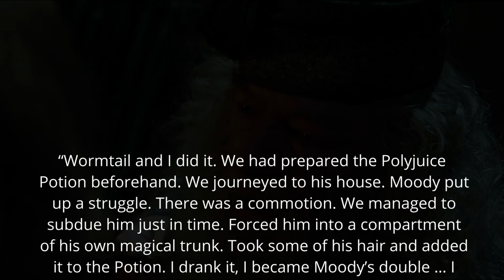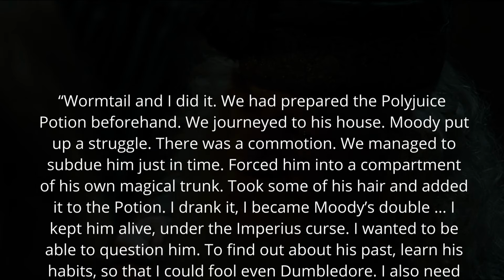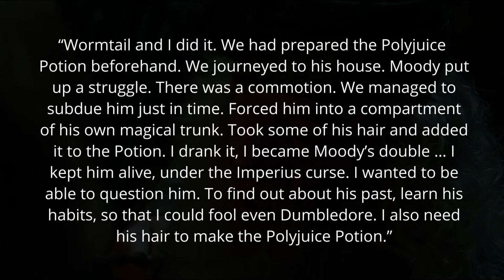Took some of his hair and added it to the potion. I drank it. I became Moody's double. I kept him alive under the Imperius curse. I wanted to be able to question him. To find out about his past, learn his habits, so that I could fool even Dumbledore. I also need his hair to make the Polyjuice Potion."